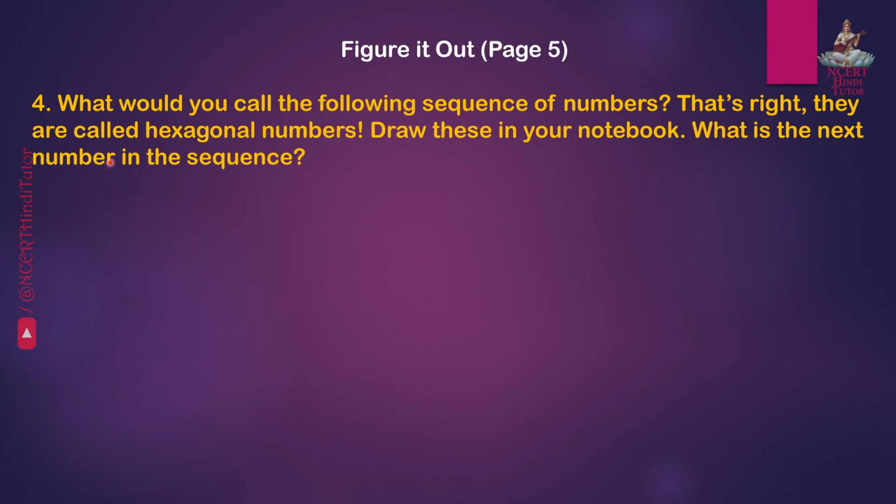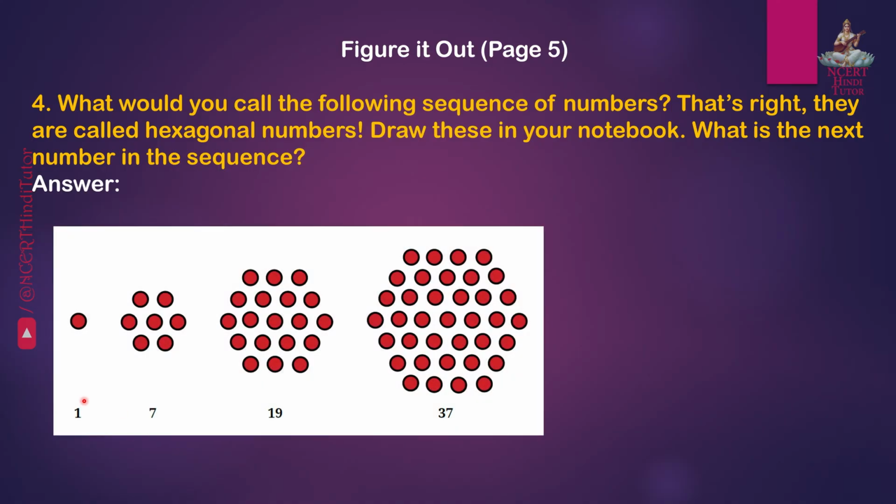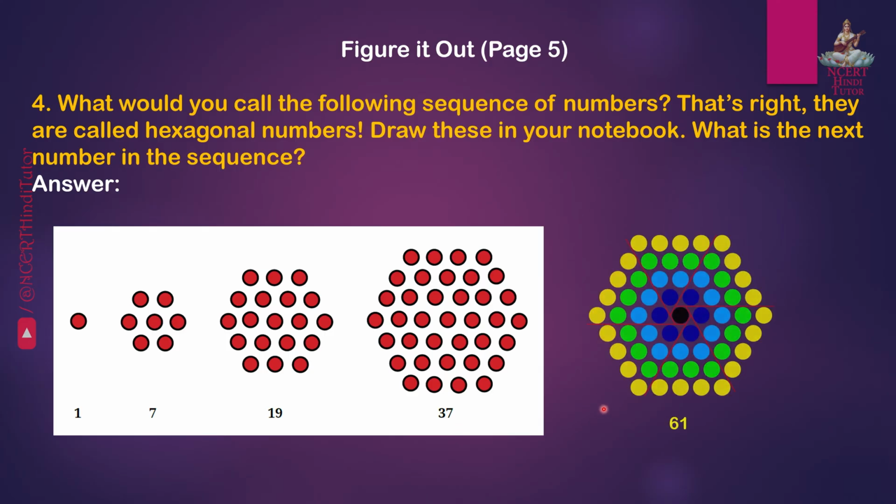Question 4. What would you call the following sequence of numbers? That's right. They are called hexagonal numbers. Draw these in your notebook. What is the next number in the sequence? Answer. So friends, these are the hexagonal numbers 1, 7, 19, 37 and the next number in the sequence is 61. You can draw this hexagon in your notebook.